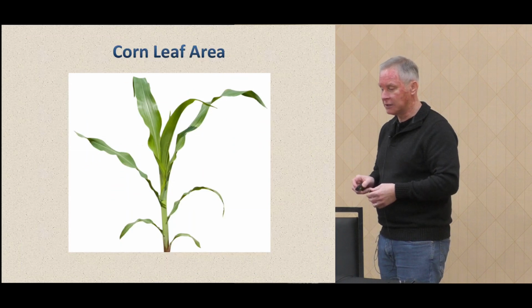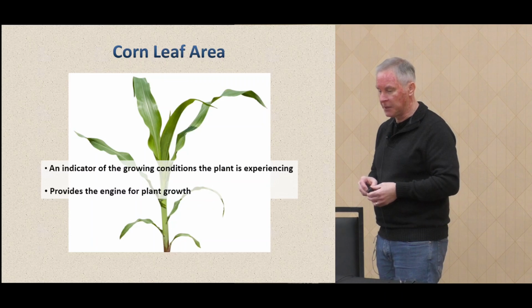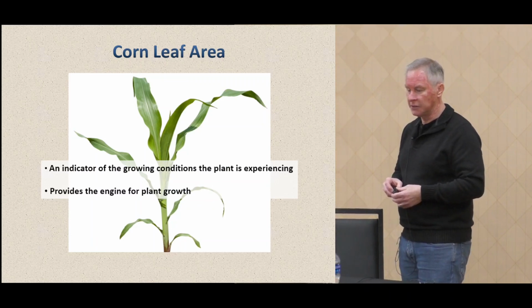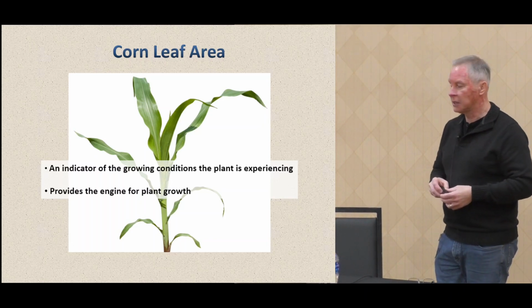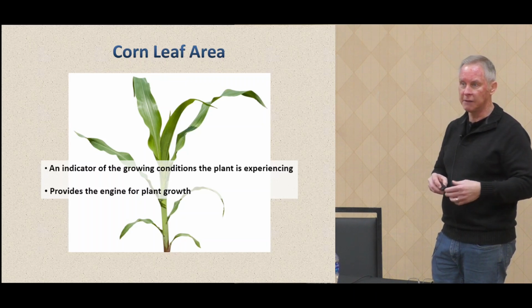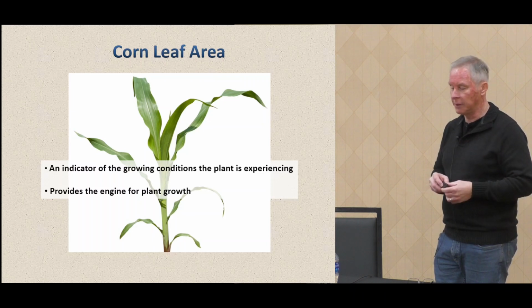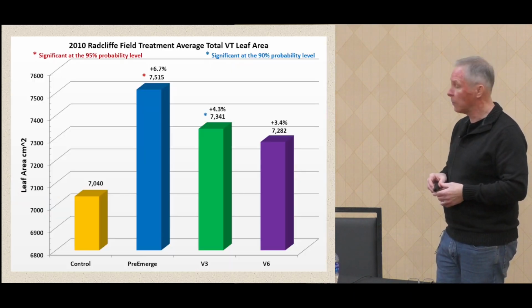On leaf area, so leaf area can be a pretty intensive measure, and it was for us out in the field. But it's a really good one, particularly with corn, because it's a determinant plant. And it kind of gives you an idea of the growing conditions out there for that plant, because if everything's going good for the plant, it's going to have more leaf area, going to have bigger, longer leaves. And of course, the leaves, with the photosynthesis, that's what drives the plant. And that's why it's so important.